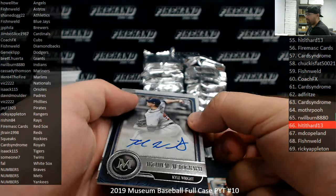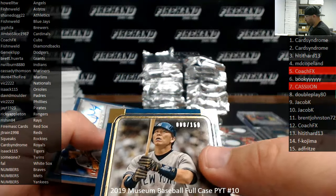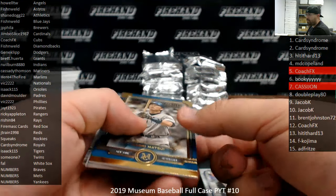Number 150, Hideki Matsui, Yankees. Yankees are a random number team. This one is 008 of 150, spot 8 to Double Play 80.